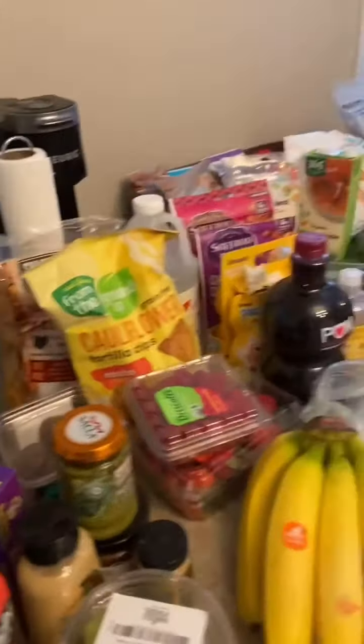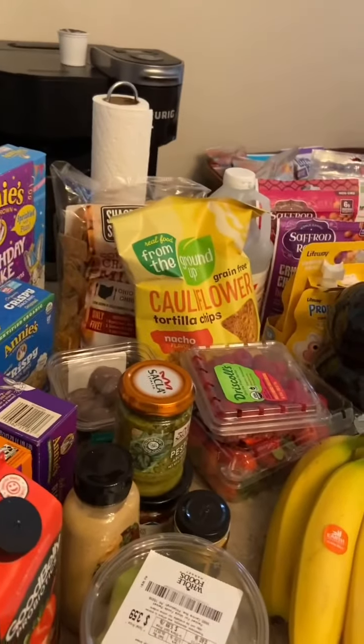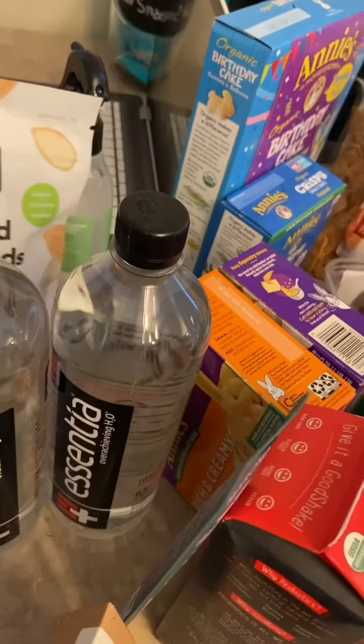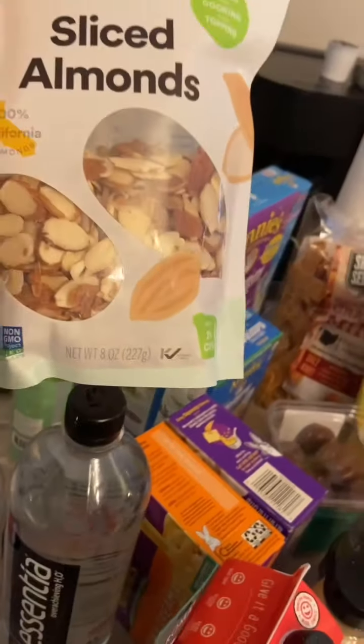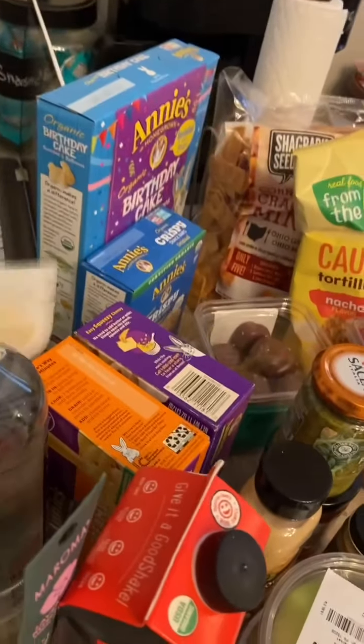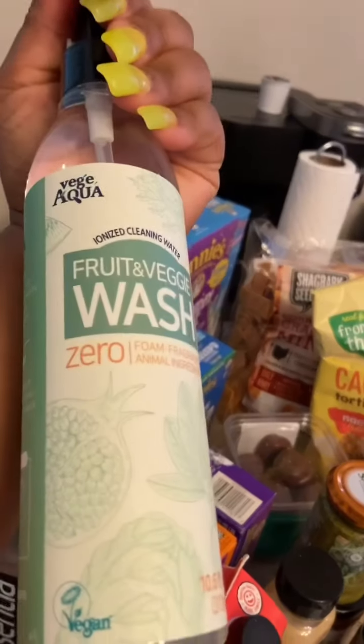And I'm going to go over a little bit of what I get. Okay. So we're going to first start with my everyday water. And I got a couple of slices of almonds. Love these. And I got some veggie wash.